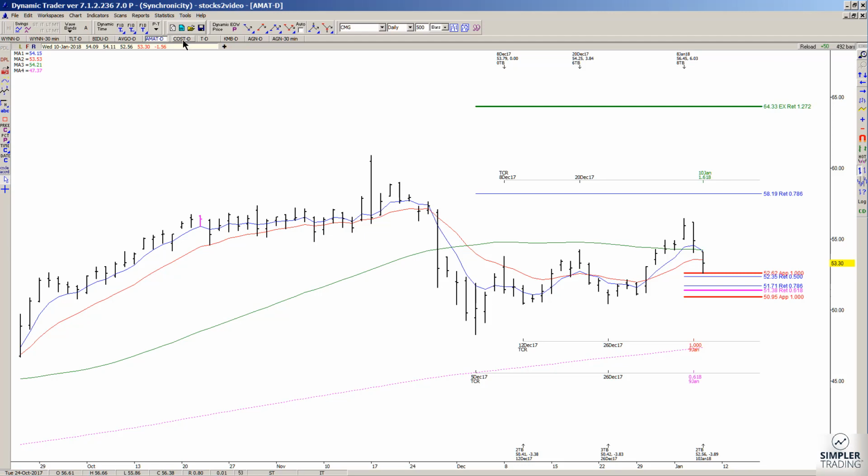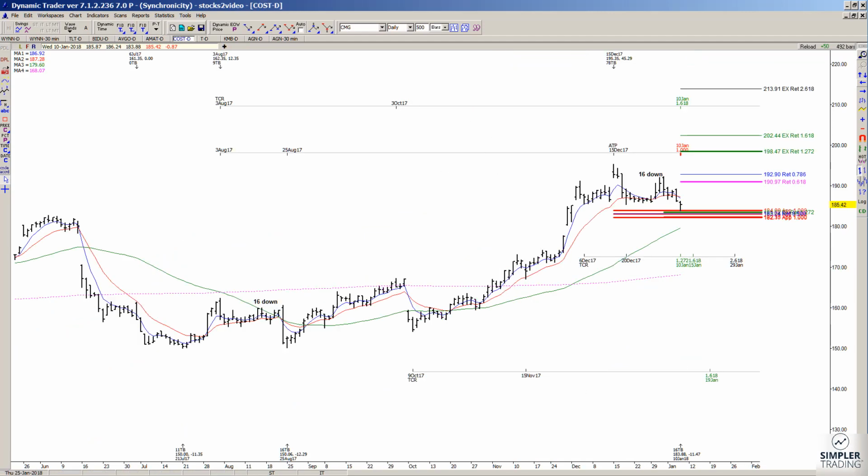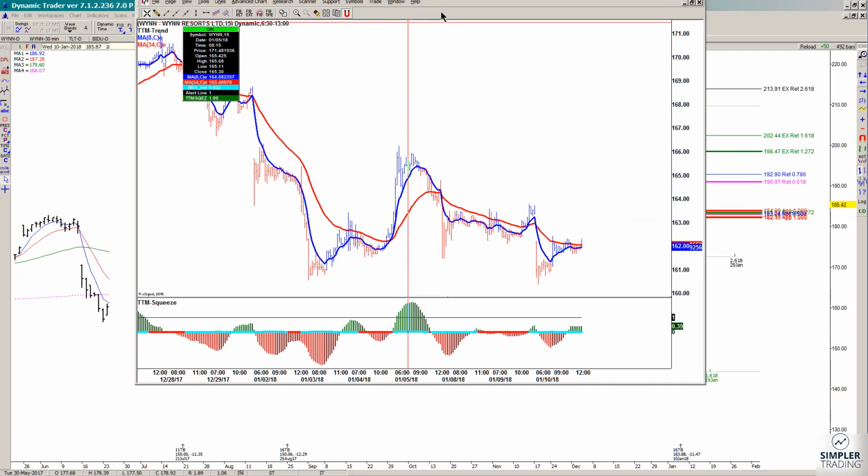Costco, this I did in the main room, and I love the fact that this is 16 down and this is 16 down. It's a two-step pattern into a cluster of support that includes symmetry, and it has the potential to 198.47. Now, has it triggered yet? Let's see.